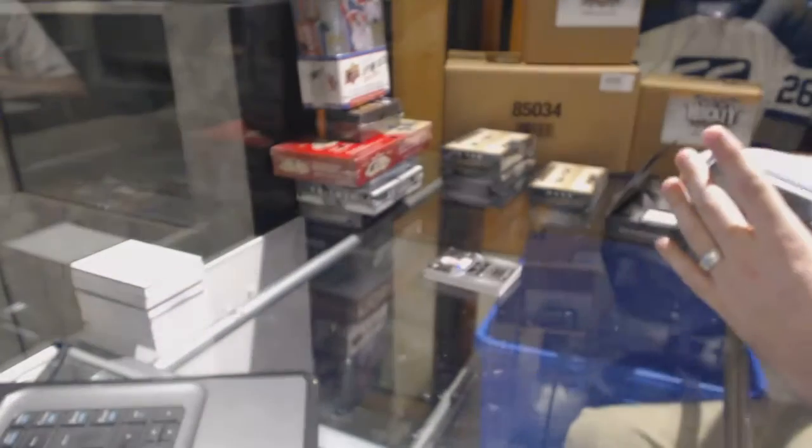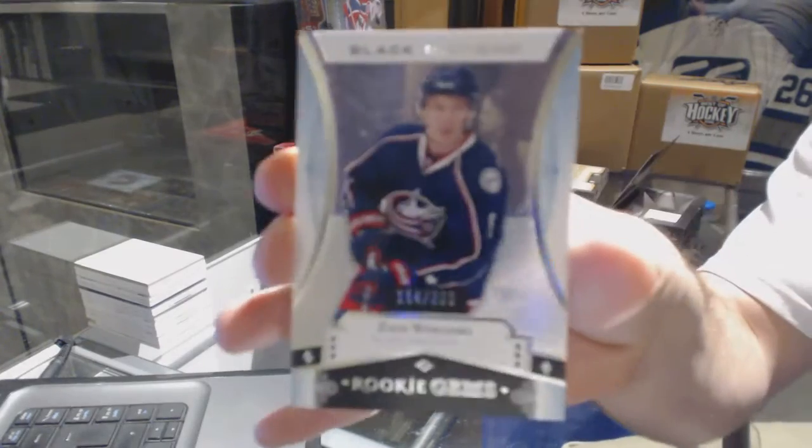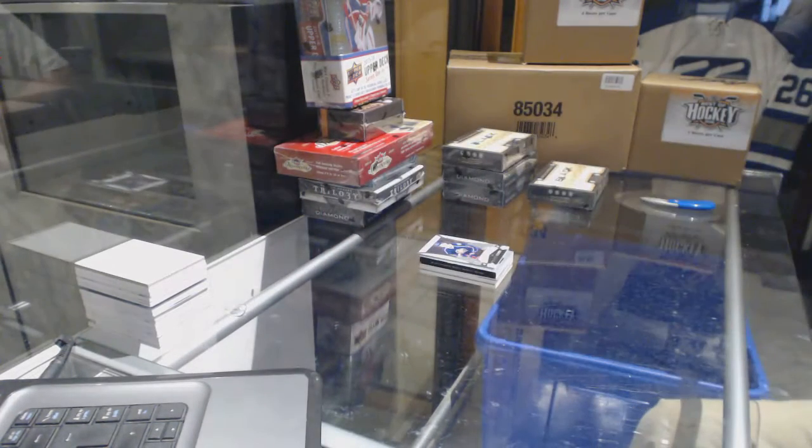Jesse Puljujarvi. And for the Blue Jackets, number 399, Zach Werenski. Zach Werenski.